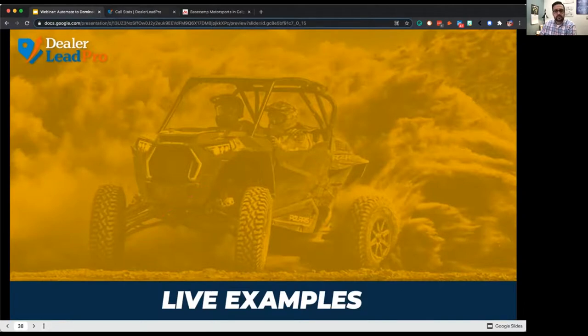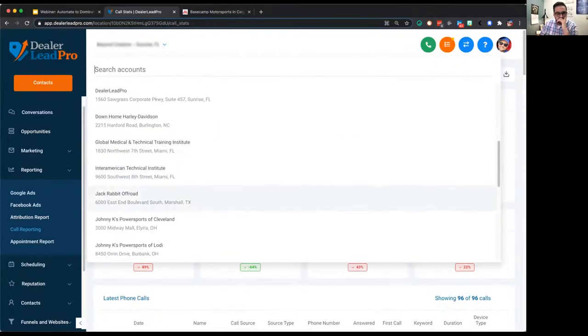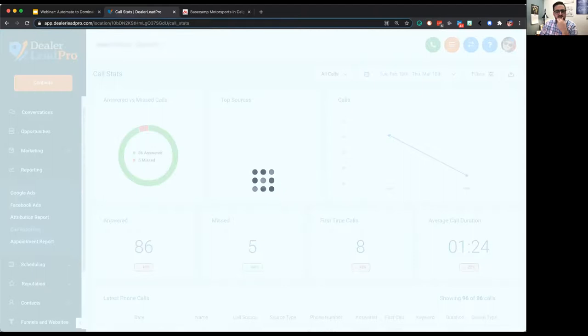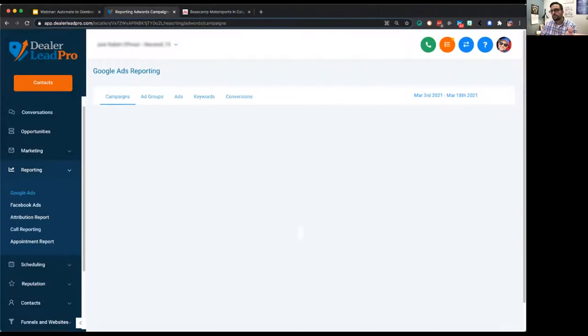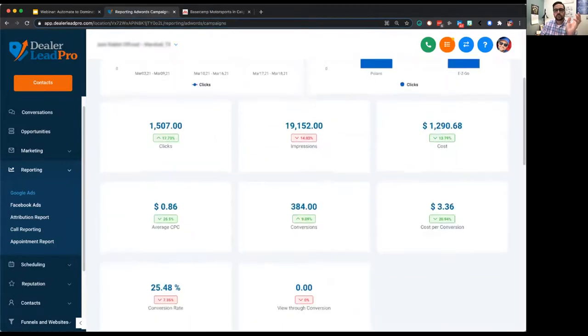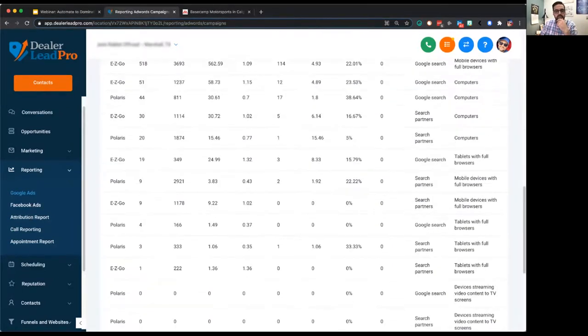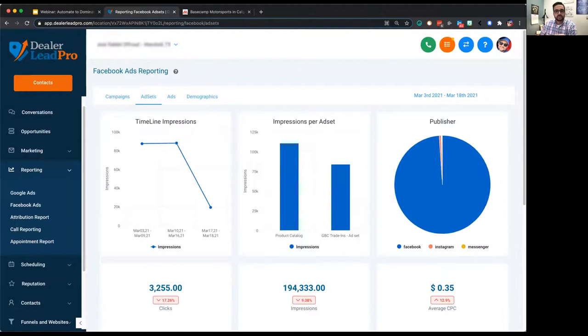So let me show you some more really cool stuff here on the back end with regards to reports. For reports, you could sync in your Google Ads, and everything you would see on your Google Ads dashboard will show up here. So now you're seeing your cost per campaign, cost per click, cost per lead. You can do the same thing with your Facebook ads. You can look at the ad sets. Because I'm streaming, it's going a little bit slower, so don't mind that, please.